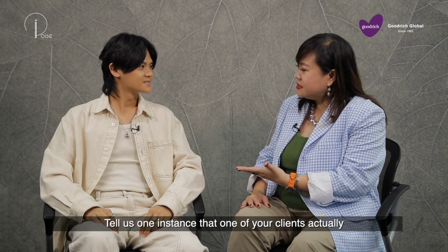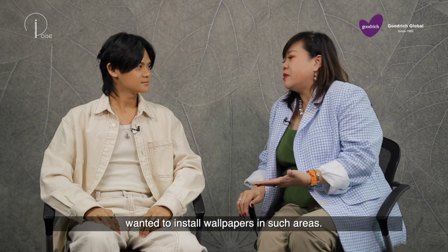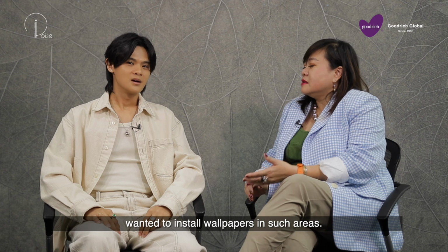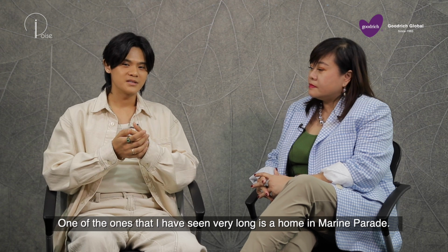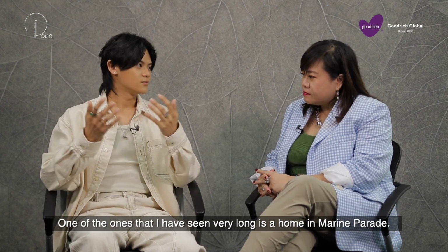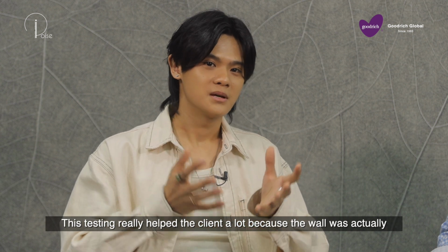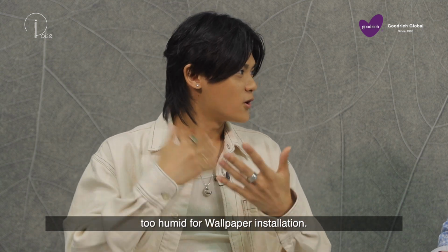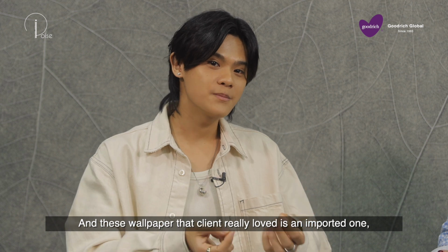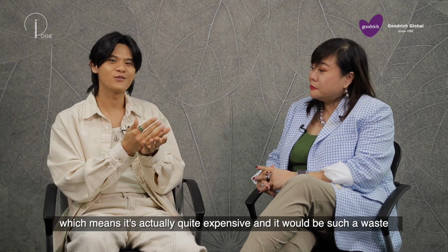Tell us one instance where one of your clients wanted to install wallpapers in such areas. Okay, we have multiple projects like that. One that I have seen very long is a home in Marine Parade. This testing really helped the client a lot because the wall was too humid for wallpaper installation. And the wallpaper that the client really loved is an imported one, which means it's quite expensive.